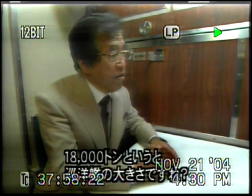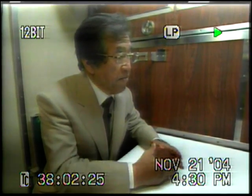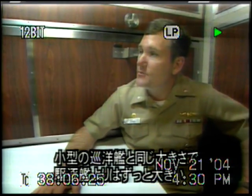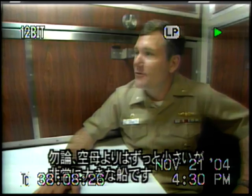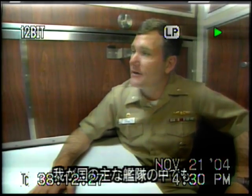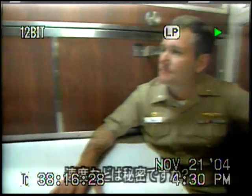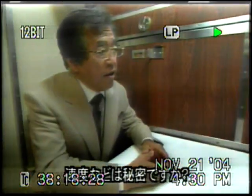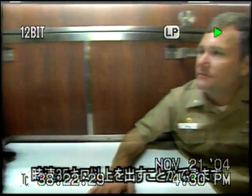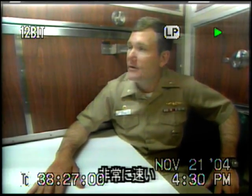18,000 tonnage. It's just like a cruiser and a big ship. It's about the size of a smaller cruiser, but much bigger than a destroyer. Of course, much smaller than an aircraft carrier, but it is a very large ship, considered a major vessel in our fleet. Speed and other capability is classified. We can go faster than 35 kilometers an hour. So we're a very fast platform.